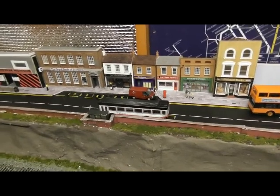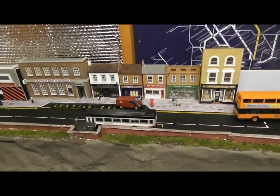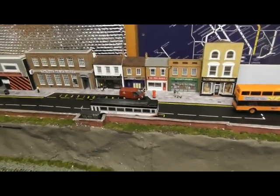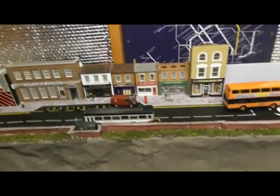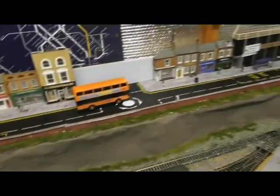Northumbria Motor Services ran services well into Go-Ahead Northern territory. East Midland Motor Services ran a service well out of its territory into Doncaster, the number 20. So that is a bit realistic there, as is that.